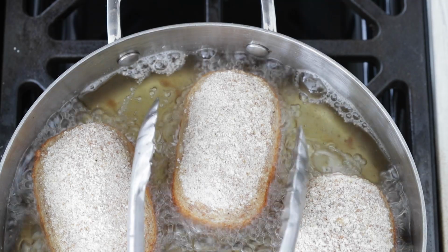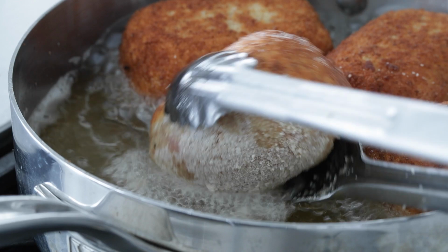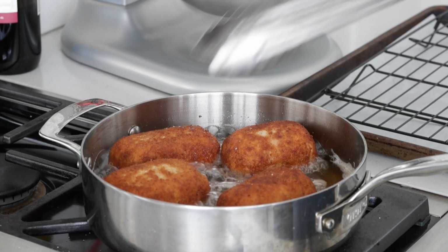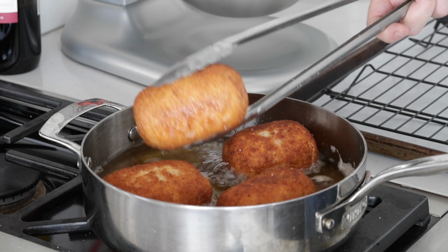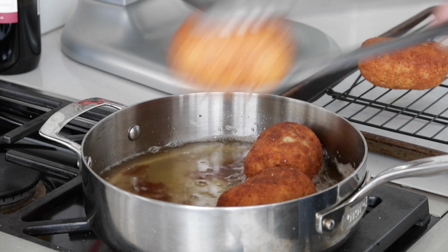Once it is to that perfect brown, you'll start to see it creep up the sides. Let's flip it over. It looks absolutely beautiful. Going to cook it for another 3 to 4 minutes. At this point, I've got about 10 to 12 minutes left in the cooking process for the carrots and the rice. Let's remove all of our chicken.